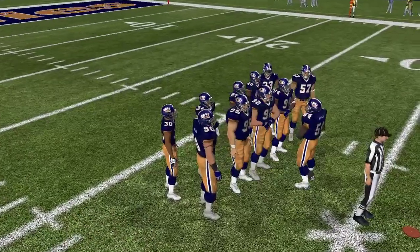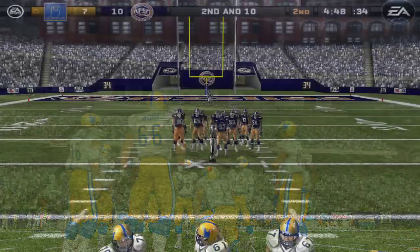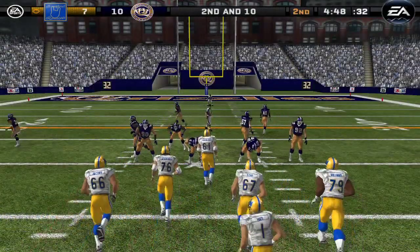He played that Irving Fryer like he knew exactly where the route was going. Can't haul it in. Second and 10. Ball on the 31-yard line.